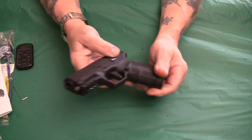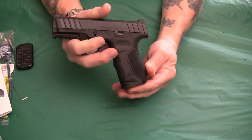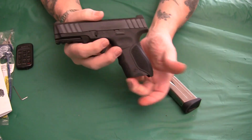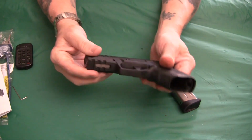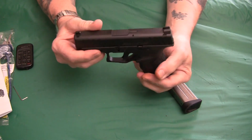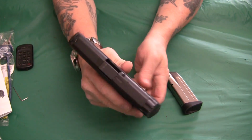Standard pistol setup. You've got the mag release here, the slide release, and a rail up front to mount lights or whatever. 3-dot sights, which I believe are driftable.